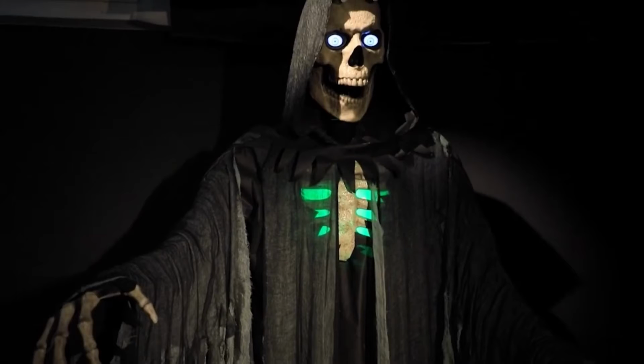The next is the 10-foot-tall Towering Reaper with digital eyes. I don't like this guy's phrases, but he actually looks really cool. The way his mouth is just looks really good. And the chest lights up green, which is pretty interesting. And the digital eyes look great on him.